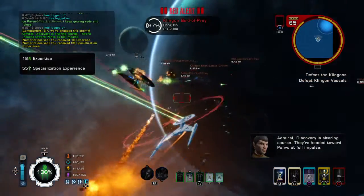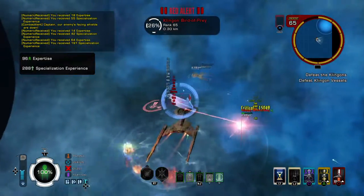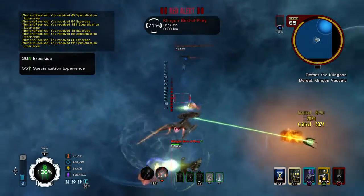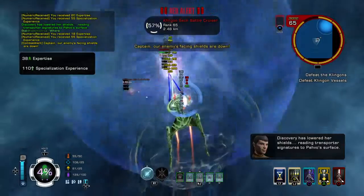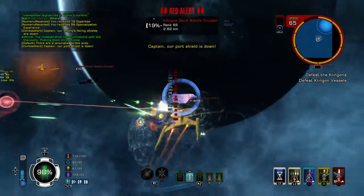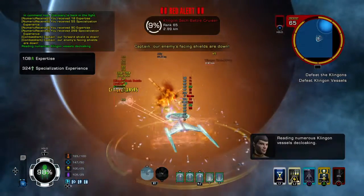Discovery is altering course. We're headed toward Pacem. Target shields have failed. Discovery has lowered her shields, bringing transporter signals to Pavo's surface. Target shields have failed. Left shield. The captain has left the ship. I'm next now. Discovery is back in the fight. Door shield failing. Target shields have failed. Leaving numerous Klingon vessels.